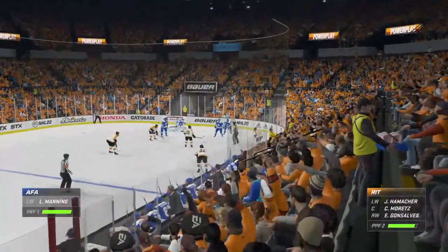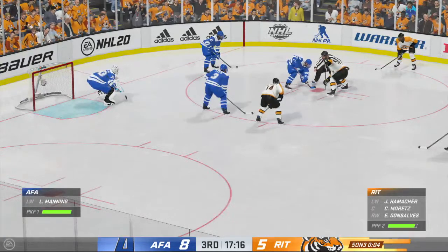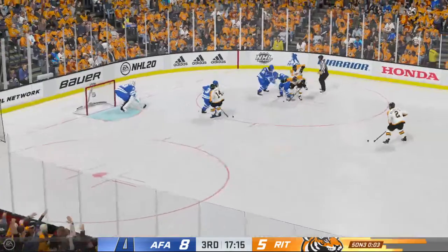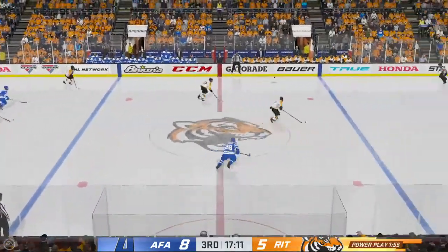Back to the face-off circle. They'll send the man advantage unit out again. I always want to see the 5-on-3 a little more aggressive, James, than it usually is. I think the puck has to be moved quickly for an early shot. Wear the penalty killers down.